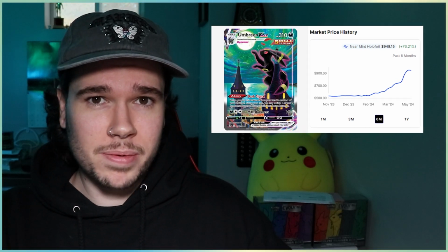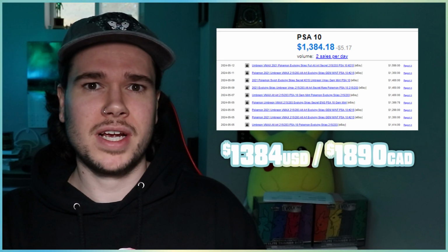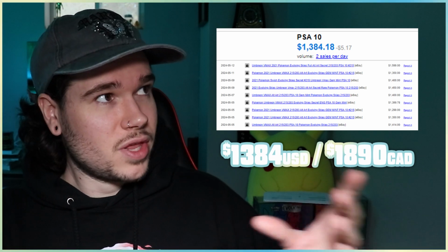The PSA 10 copy, I think it's going for over $1,500 or $1,750 Canadian or something crazy right now. Ridiculous. This card, the Umbreon, costs more than my first car. That's insane for one random card. I can't believe I pulled it still. I'm still in shock whenever I look at it on my wall here. But all the other Umbreons are following suit because of this.